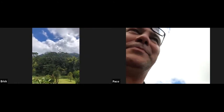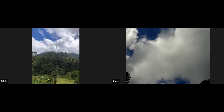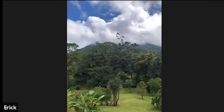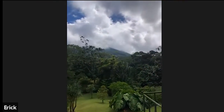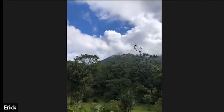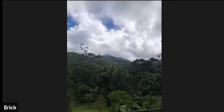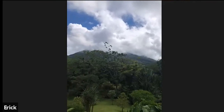Thank you so much. And we hope you'll join us and come to this amazing birding hotspot, the Arenal Observatory Lodge. It's really a must visit location. It is a place that we include on the majority of our itineraries. As you can see in Erick's view, you can see a little bit of the volcano starting to peek out, just the base, the clouds are covering up the top. And this is a view you can enjoy from most of the bedrooms, actually. So it's quite a spectacular location.